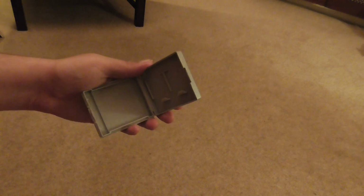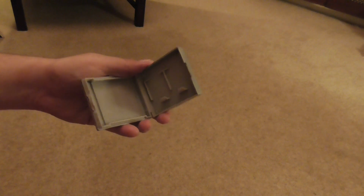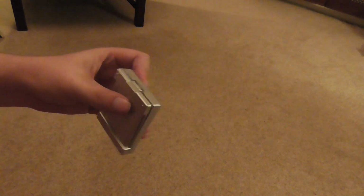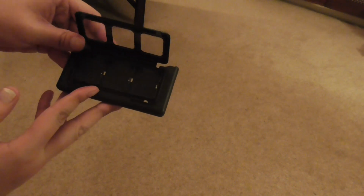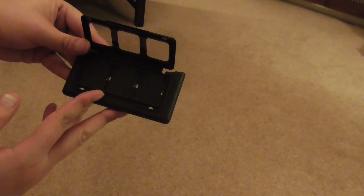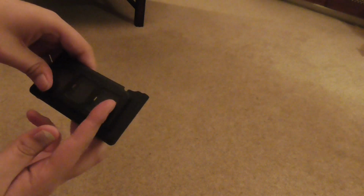And next up I got a load of accessories from the same store. First up, I got a Game Boy Advance and Nintendo DS card case. Holds 2 of each cartridge. Next up is a DS Lite accessory. Basically, you slap this onto the back of your Nintendo DS Lite, and on this side you got storage for 3 Nintendo DS cartridges. Not a bad accessory, since I actually have a couple of DS Lites in my collection.